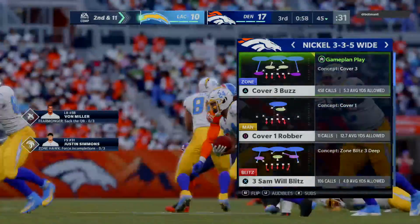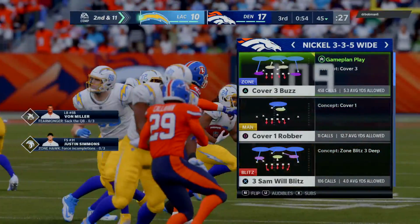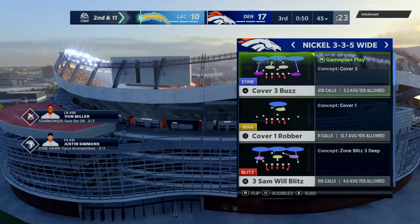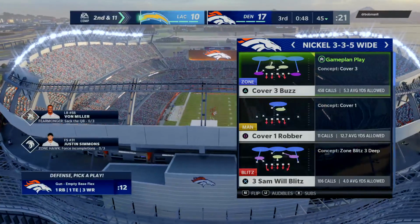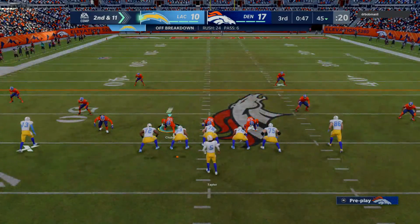An interesting and intriguing decision there defensively, because they kept extra DBs on the field despite seeing the multiple tight end look that came out for the offense. I thought they were going to switch out of it. I didn't know if they felt they didn't have time or what the case was. Well, in any event, the extra speed allowed for great penetration as they stuffed that one behind the line of scrimmage. 2nd and 11.